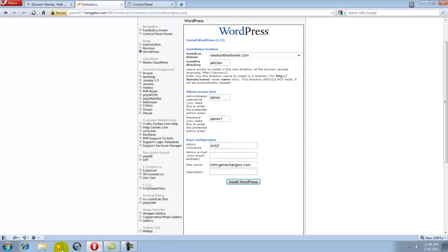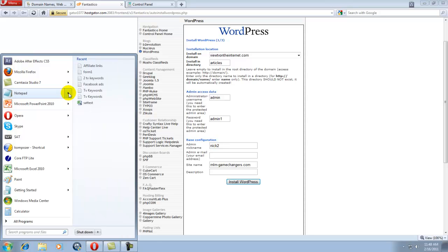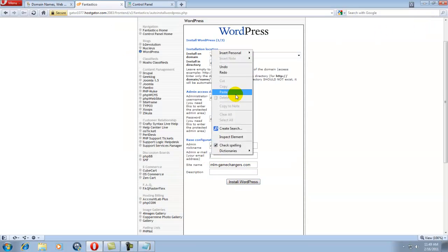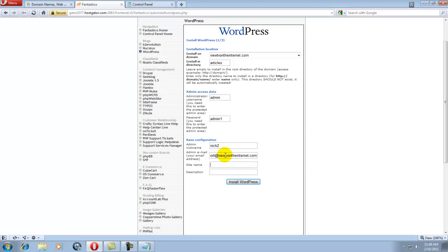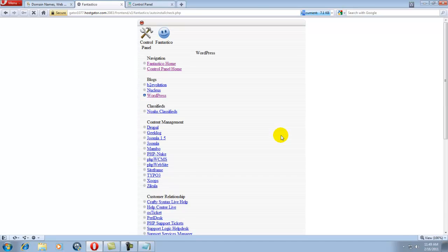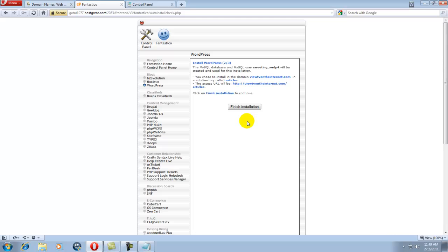Email address, you could use any email address you want. I have one selected already. It's the one I'm going to be using. Of course, you could just put the site name. Site name is fine. And the description. You can put whatever description you want there, because you can always change this later. And then you just click install WordPress. And after that's done, finish installation.